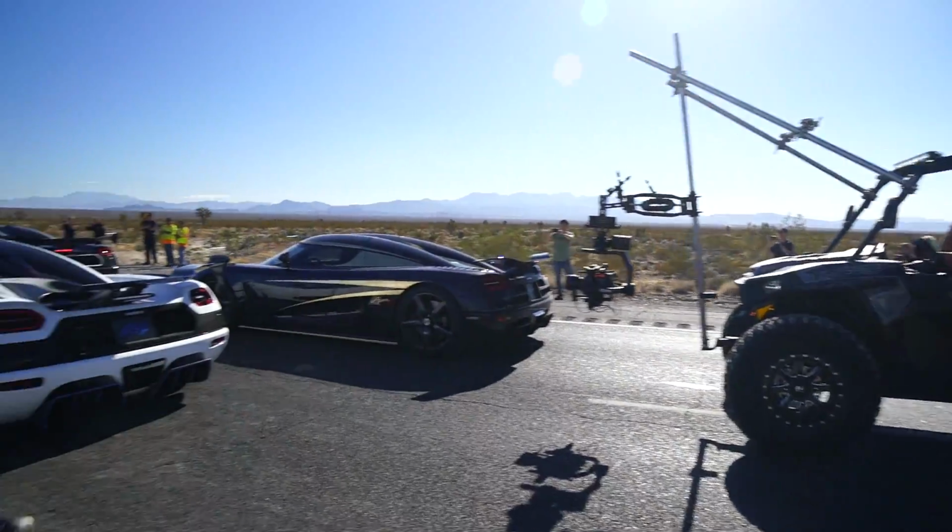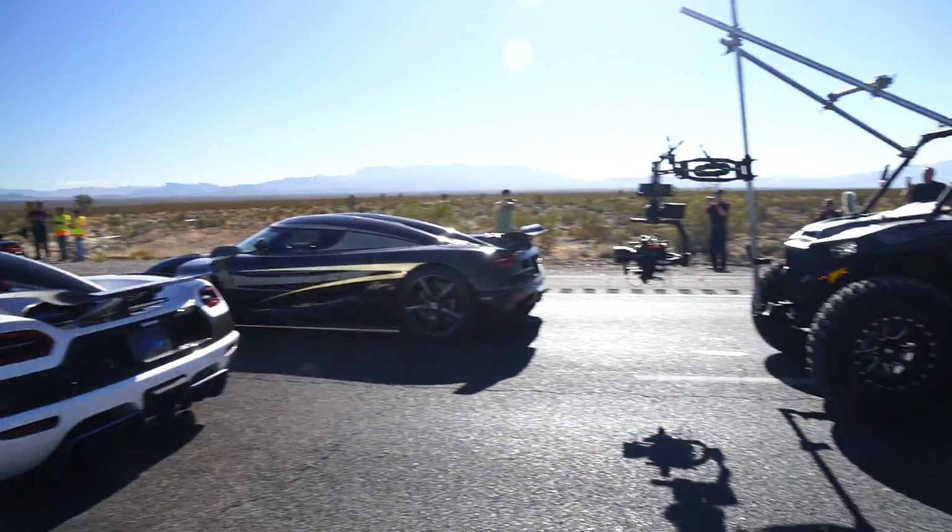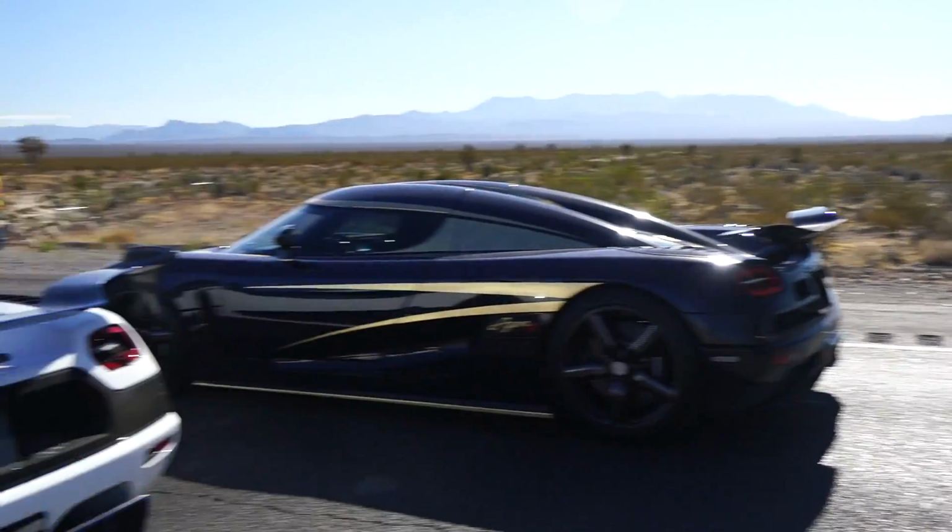Look at all this, guys. We got a group Koenigsegg shoot with an insane camera system.